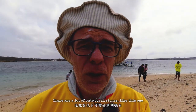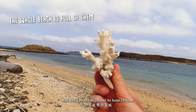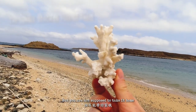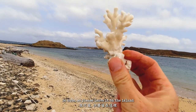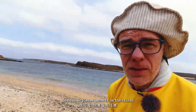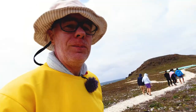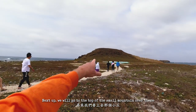There are a lot of cute coral stones like this one, but you're not supposed to take it home. It's so cute. So please leave it on the island. Next up, we will go up to the small mountain over there.